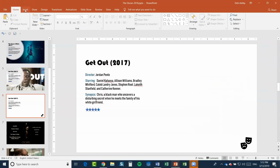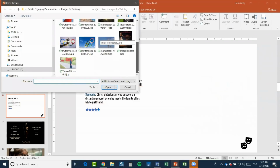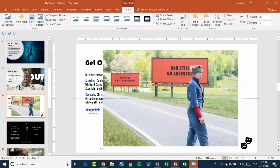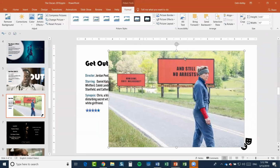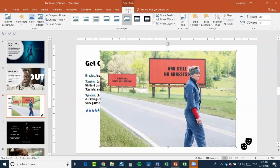And I'm going to add in my new image for 3 Billboards. And we just saw it, so I'm going to go grab it again. And you'll see it appears over the top of the little circle. So what I'm going to do is say, from the Format ribbon, we have this little Arrange group. And again, I use this all the time for moving or placing objects on my slide. We have a little Send Backward and Send to Back option.